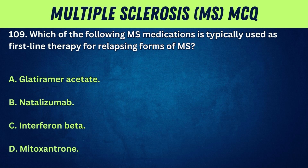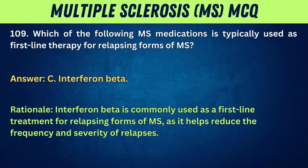109. Which of the following MS medications is typically used as first-line therapy for relapsing forms of MS? A. Glatiramer acetate. B. Natalizumab. C. Interferon beta. D. Mitoxantrone. Answer: C. Interferon beta. Rationale: interferon beta is commonly used as a first-line treatment for relapsing forms of MS as it helps reduce the frequency and severity of relapses.